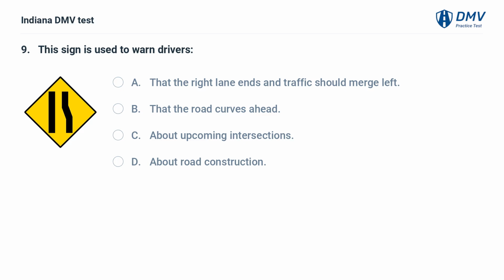This sign is used to warn drivers A. that the right lane ends and traffic should merge left. B. that the road curves ahead. C. about upcoming intersections. D. about road construction.